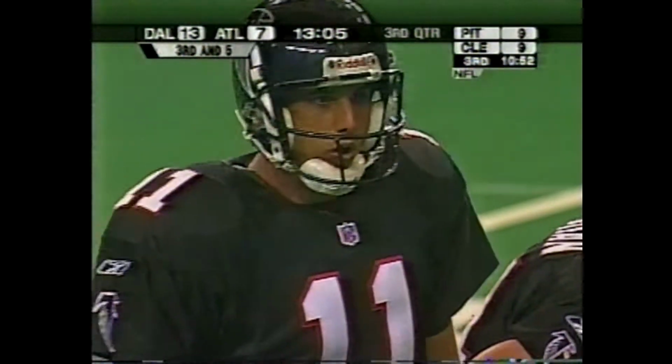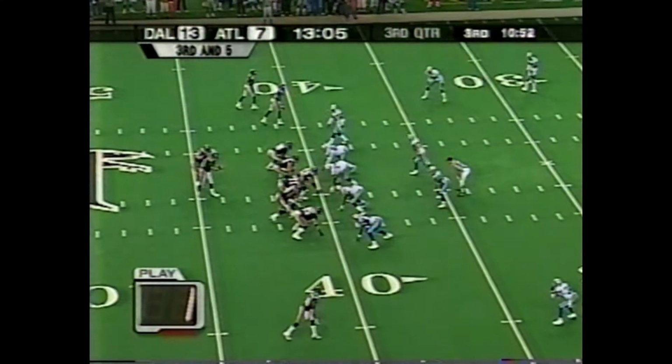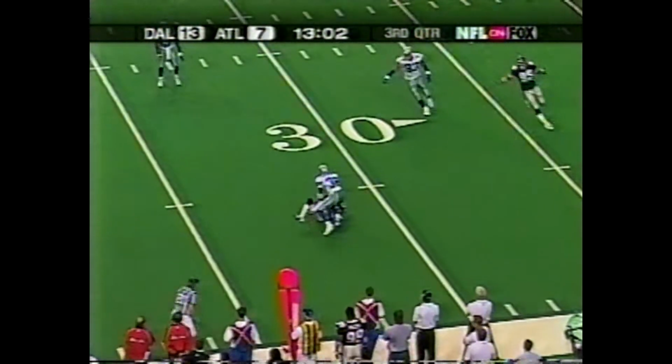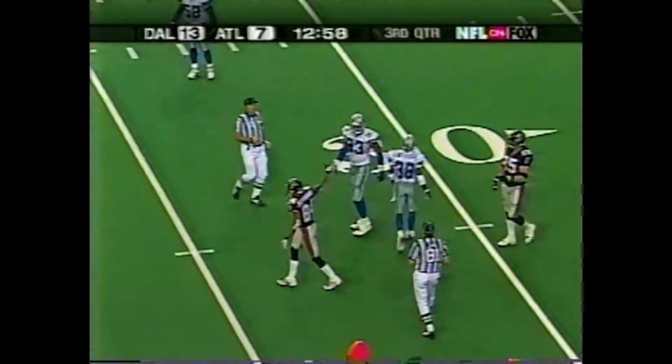So Doug Johnson comes back in. It's every other play with Michael Vick right now. This one a 3rd and 5. Blitz comes. Johnson complete outside. First down to Sean Jefferson.